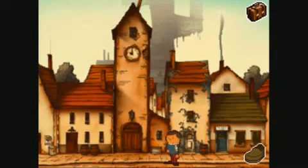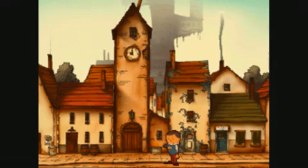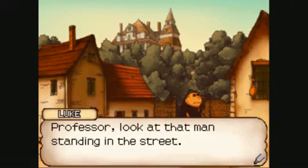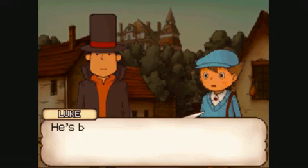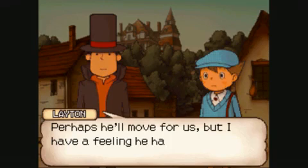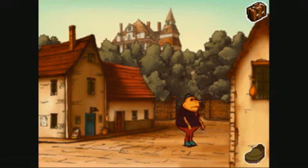The way to get to the manor is heading to the right. Professor, look at the man standing in the street! He's blocking the path! Perhaps he'll move for us, but I have a feeling he has no intention of doing anything of the sort. So let's talk to this man.